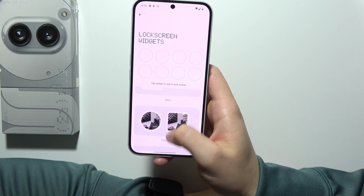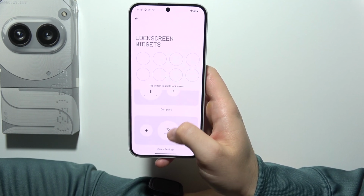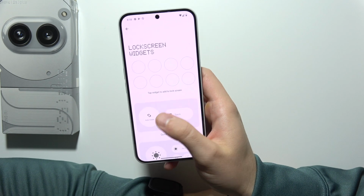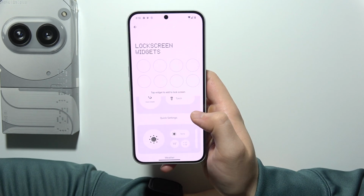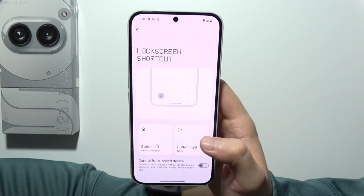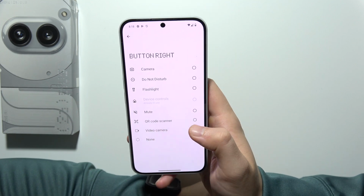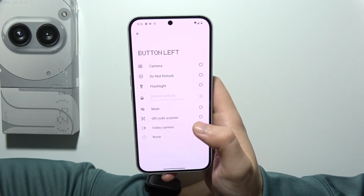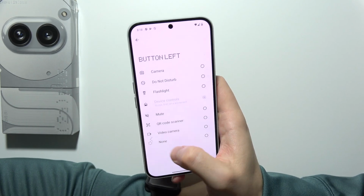So even without unlocking the phone, we can get access into some crucial things of the phone. Like for example, we can turn on this flashlight, or we can check weather. And also we can get the lock screen shortcuts, the left or the right one. And this is all the features that you can actually link into these shortcuts.